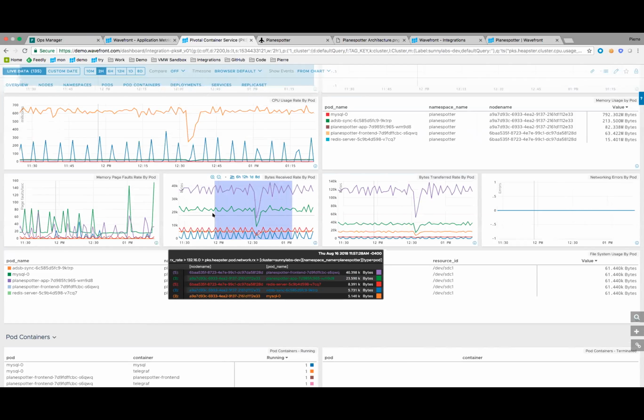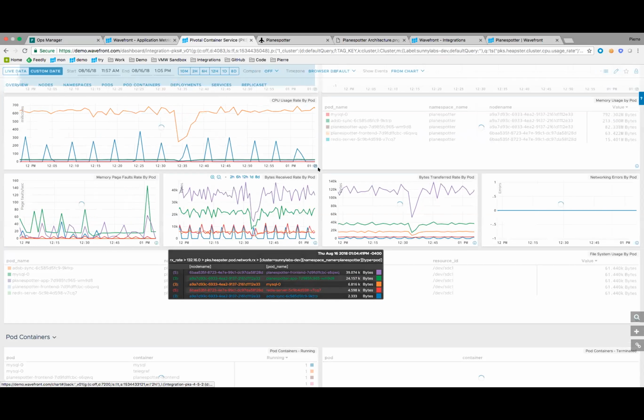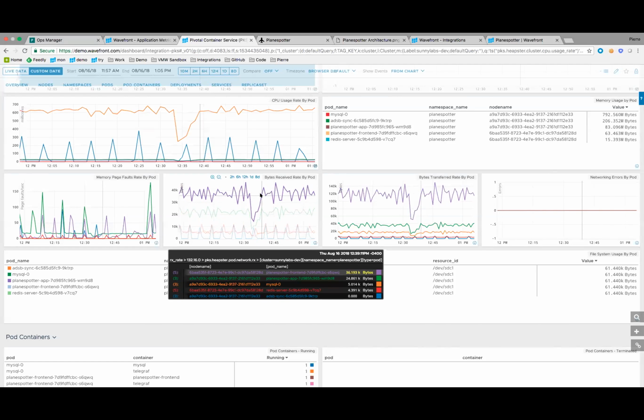I'm going to go ahead and just click and zoom across. Click and drag to zoom in. And then we can push that zoom to all the other charts in my dashboard. So now they're all looking at the exact same slice of time. When you hover a chart or a line, we focus that line and dim out all the other lines.